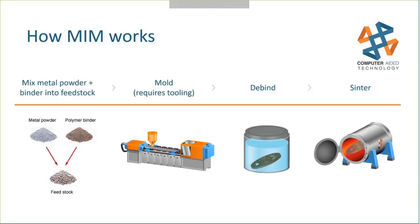So from there, straight out of the mold in the green state, we need to get rid of that polymer binder. So we go to debinding. It's soaked in a fluid bath, which dissolves that polymer binder, pulling it out. The reason we want that is once we go to the sintering oven, if we left that polymer binder in there, you're going to get a lot of metallurgical impurities. Your part's going to look bad. It's not going to perform how you want it to. So we really need to pull that polymer out before we go to the final stage, which is the sintering oven.